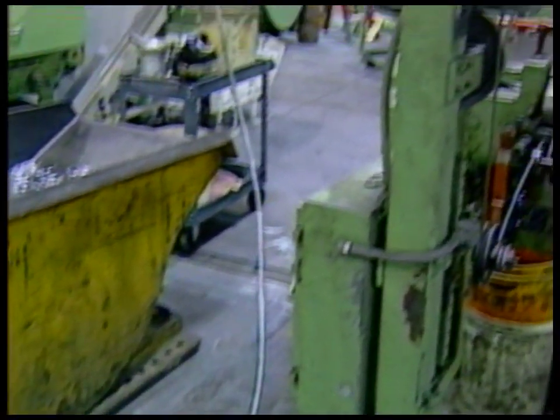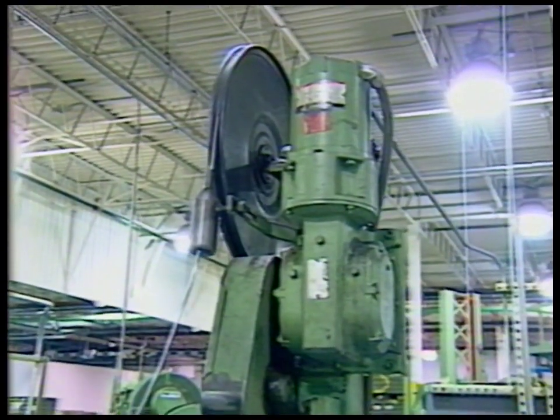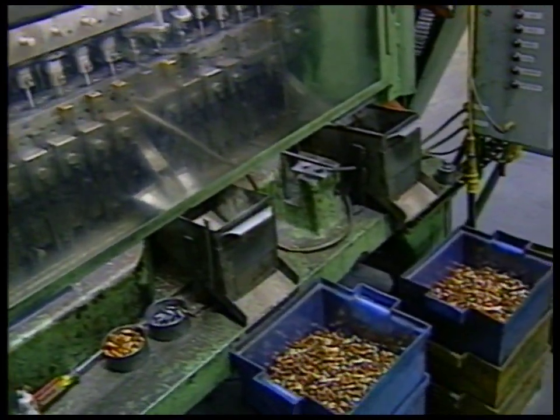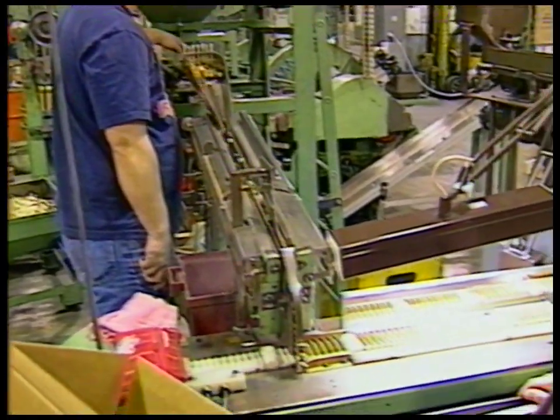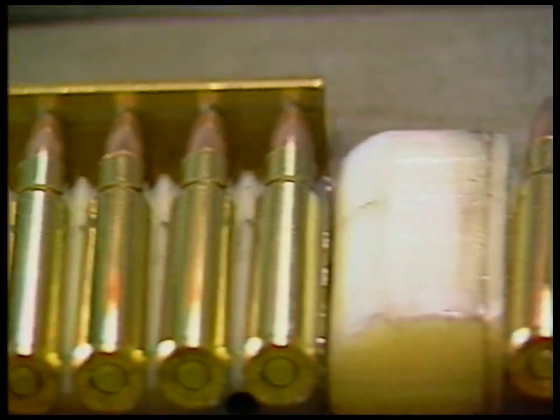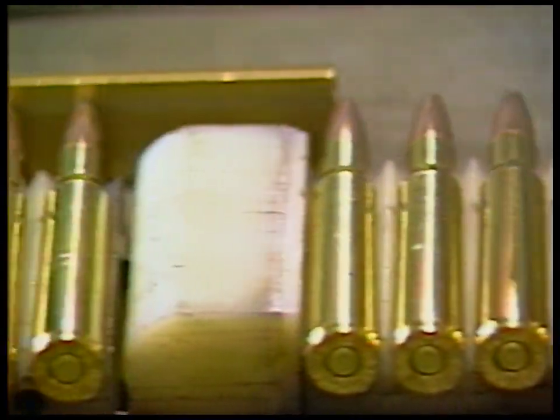Once it's done there and it's been final washed, then we're actually ready to put it over on primer insert, where we actually put in the flash hole and insert the primer. Then it's ready to load and we're ready to go. Well, Federal is turning out thousands of elk cartridges perfect for your next hunt.